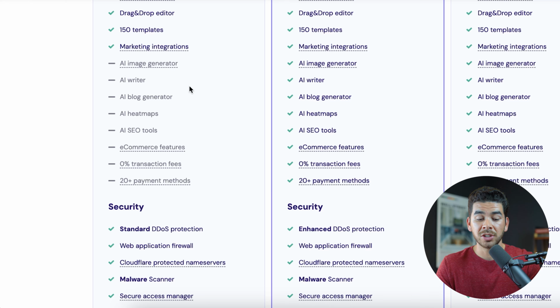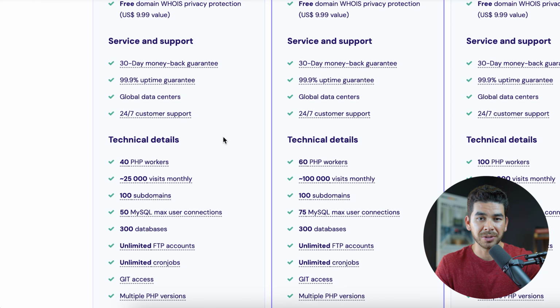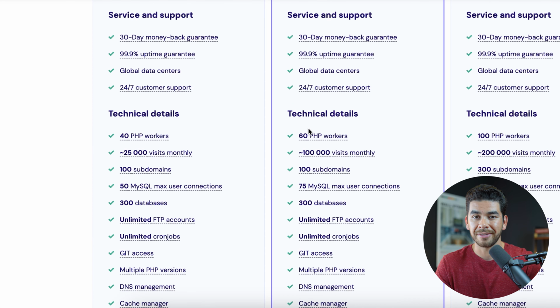So if you want the AI image generator, the AI writer, the AI blog generator, and some of the other AI tools like the AI SEO tool, you're going to need to choose this business plan. All of the plans have service and support, a 30-day money-back guarantee, a 99.9% uptime guarantee, and security is pretty much the same across the board. The premium plan has standard DDoS protection, and the other two have enhanced DDoS protection. And you can go ahead and look through some of the other technical features here if that's what you're looking for.